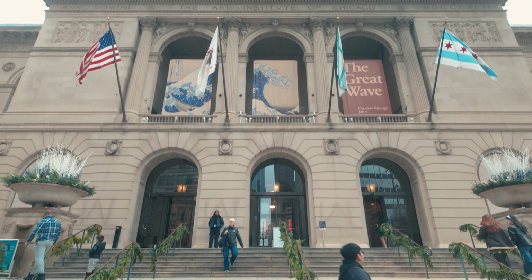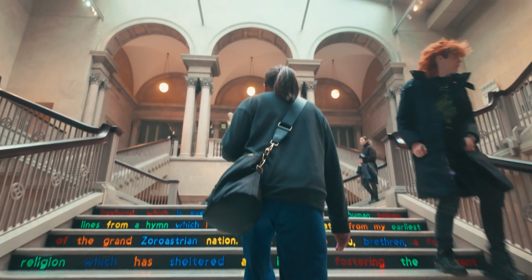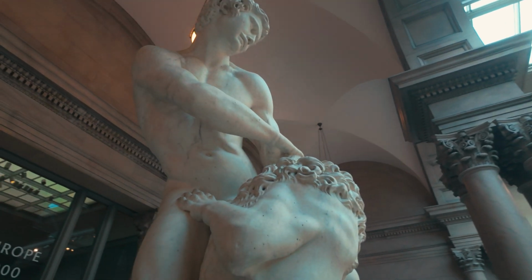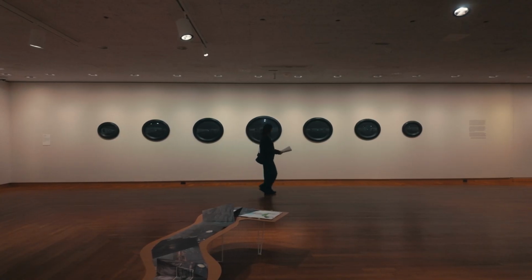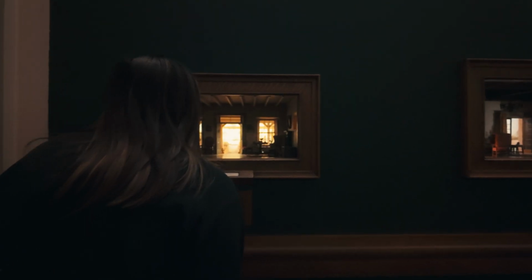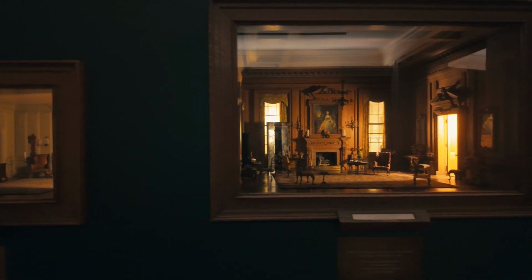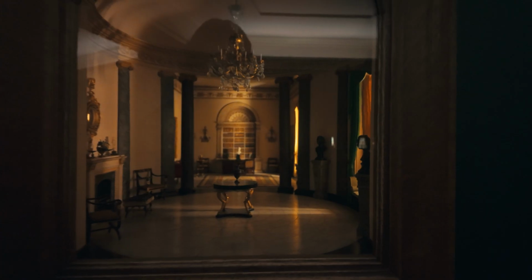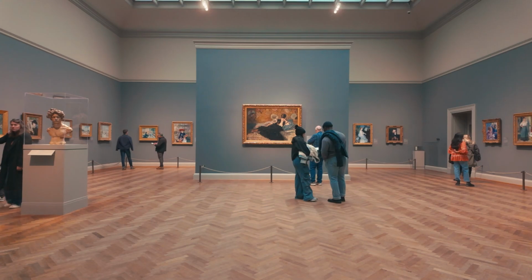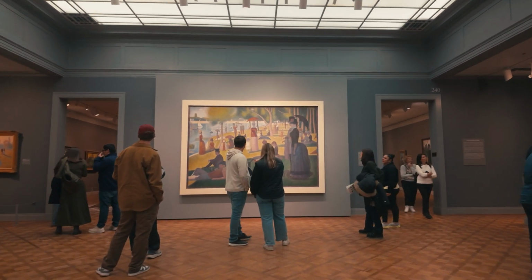Next, we spent a good chunk of the day at the Art Institute of Chicago. The museum's collection is extraordinary, with highlights like the miniature rooms located in the basement and often overlooked, and masterpieces by Rodin, Seurat, and Van Gogh, just to name a few.